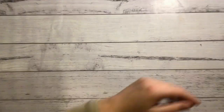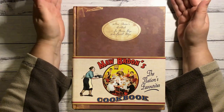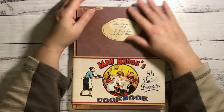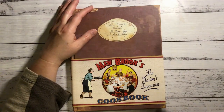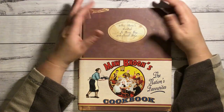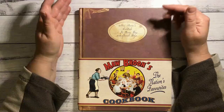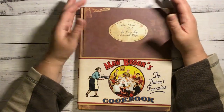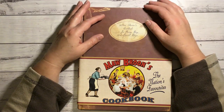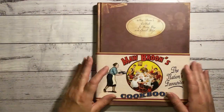And then the last book is one that I purchased. I was going through all the recipe books and I stumbled across this. It's More Broom's Cookbook, The Nation's Favourites. Now, I'm always keeping my eye out for handwritten recipes, you know, Grandma's handwritten recipes, because they're so much fun to find and put in your cooking journals, and I never come across them. In a recent auction I was keeping an eye on, there was a cookbook that had the handwritten recipes in, and it went for a price that I wasn't willing to pay, that's for sure.